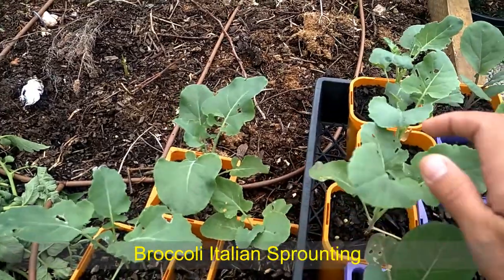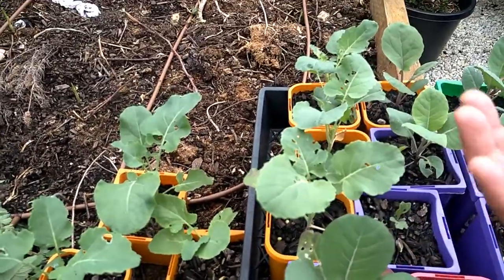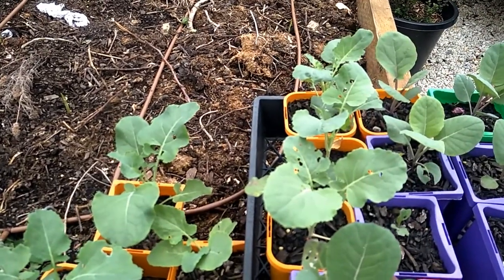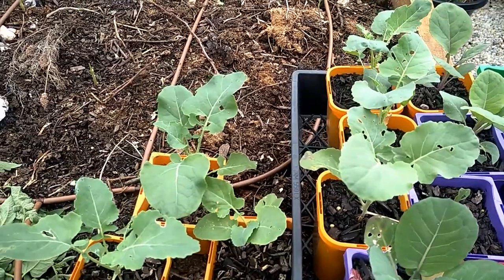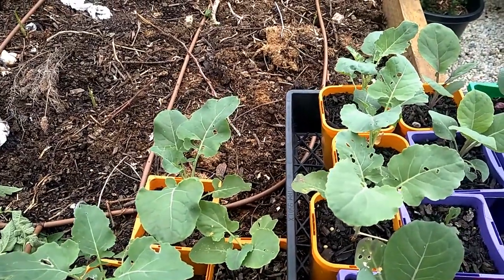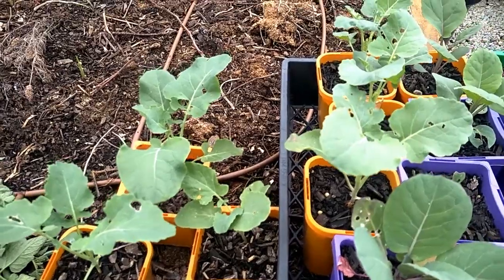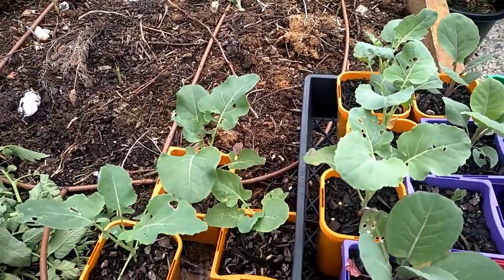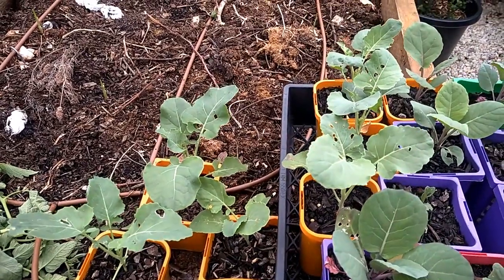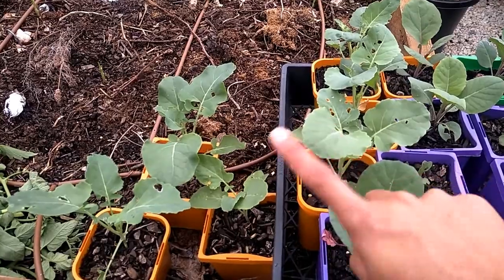So this variety doesn't grow or produce very big heads, but it produces medium-sized heads of broccoli. But after that, it sends out medium shoots, tiny little broccoli shoots. We can have it for a long time, because whenever we cut it, it produces more, we cut it, it produces more. So I really love this variety, and it lasts so long.